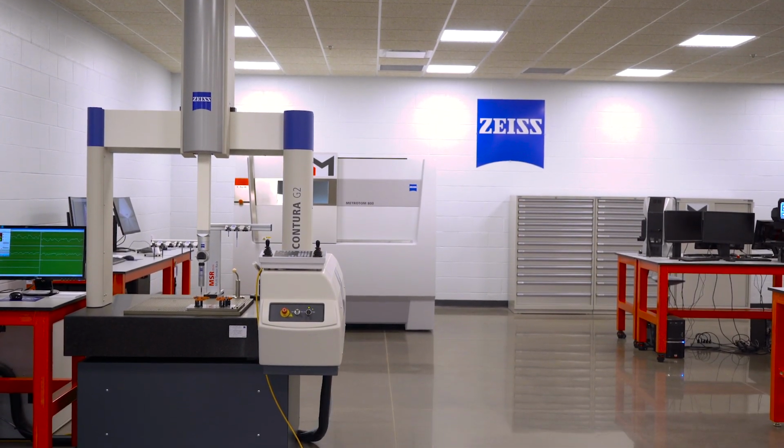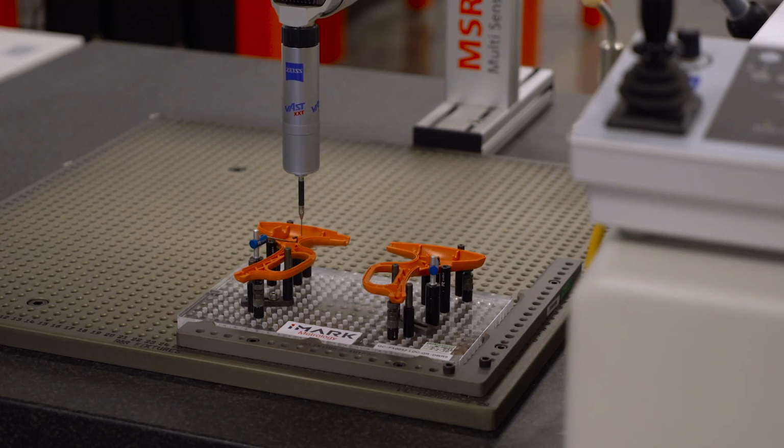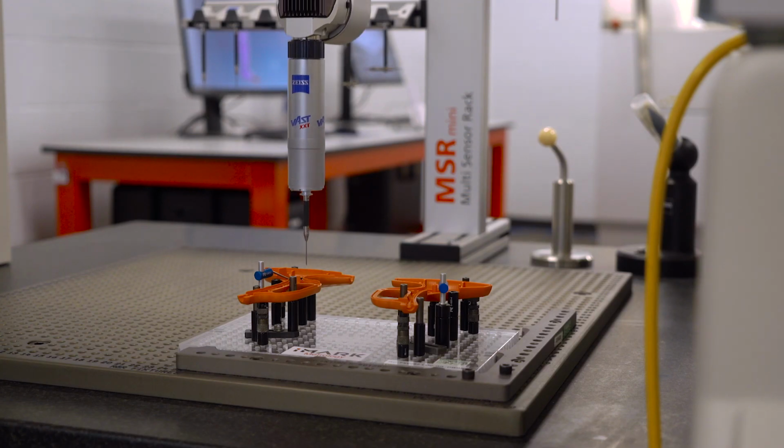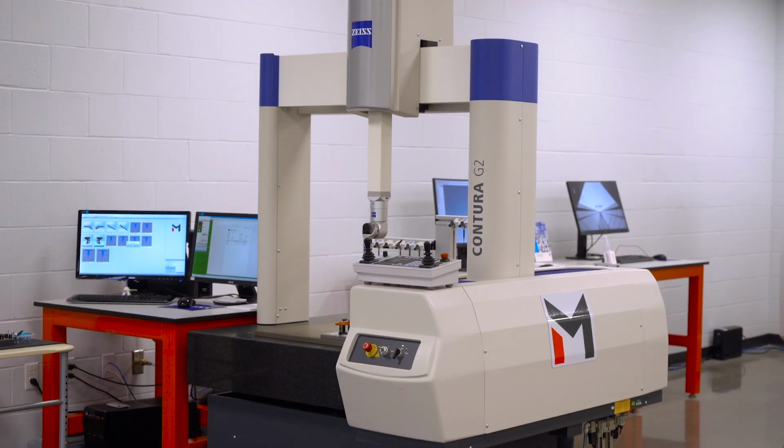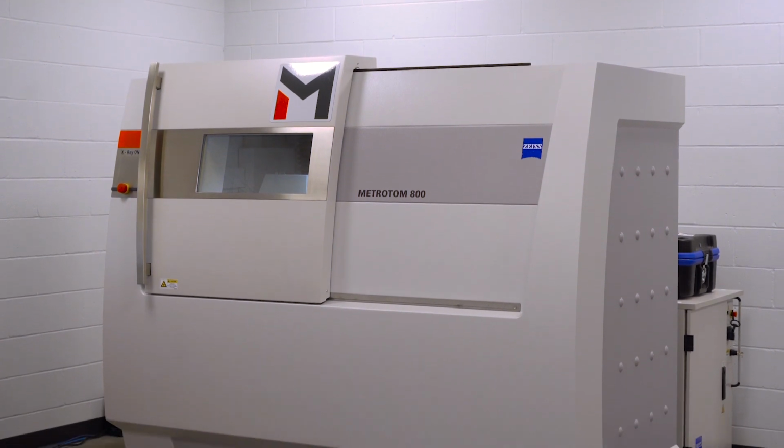Well, we do a lot of plastic small parts that have tight tolerancing that go into assemblies that are used in things like surgery, things for infants, so there's a lot of importance when it comes down to assurance in our data. We have a CONTURA, which is a CMM. We have an O-Inspect, and then our most recent addition is a METROTOM.